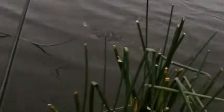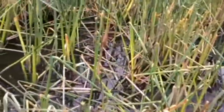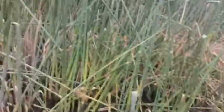Oh, there's one. Little guy, and I yanked him way out of the water, but man, he hit that thing hard. Alright, that's a little fish. Got a cormorant mark on him. Alright. Let's see if there's more. Oh, shoot. That was a fish and a hit, and he stripped me. Now I'm all stuck in the reeds. Well, at least it was another hit.